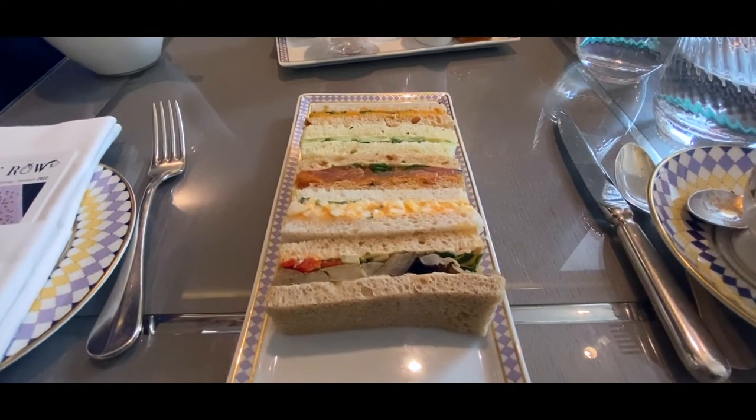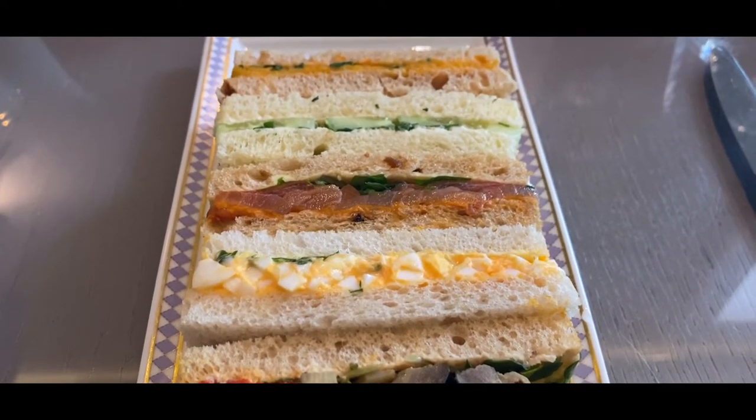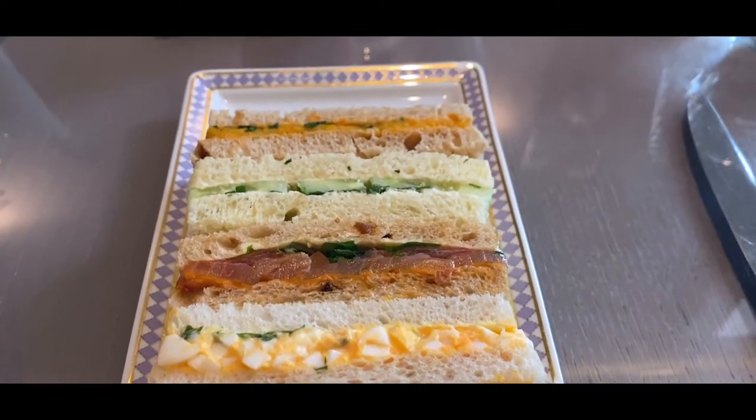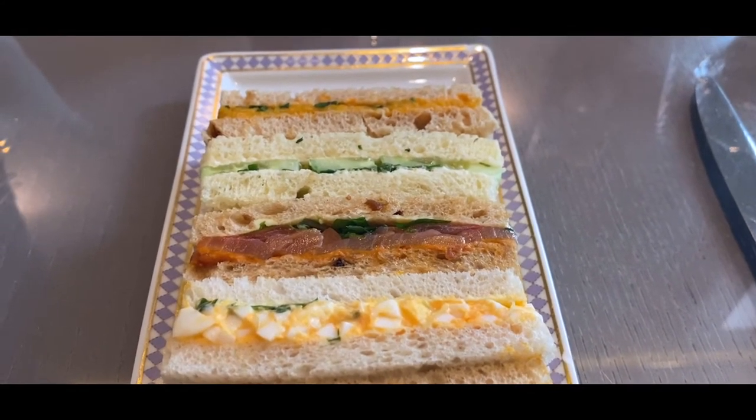Eggplant with mustard. Afterwards, there is a portion of Scottish salmon with ginger tomatoes, followed by the cucumber sandwich with cream cheese and mozzarella. And the last one, there is a butterscotch nut with cheddar and rum.